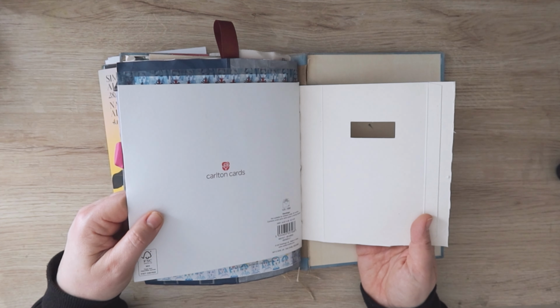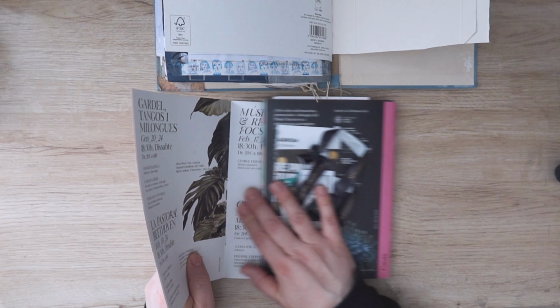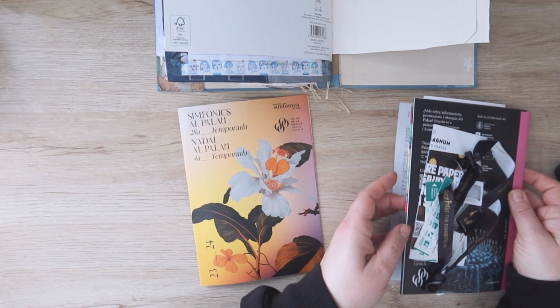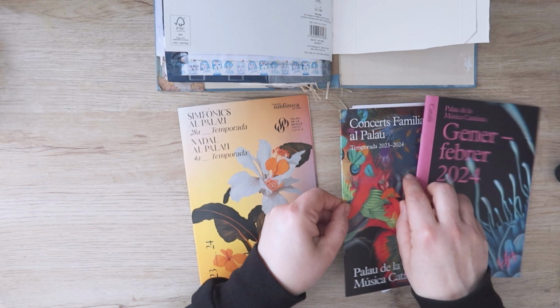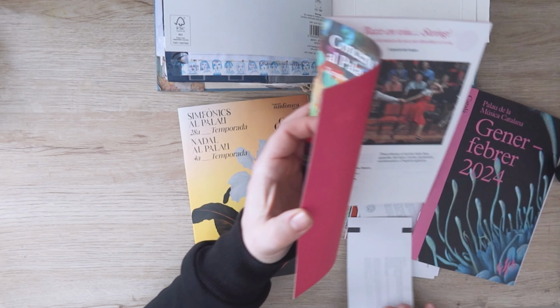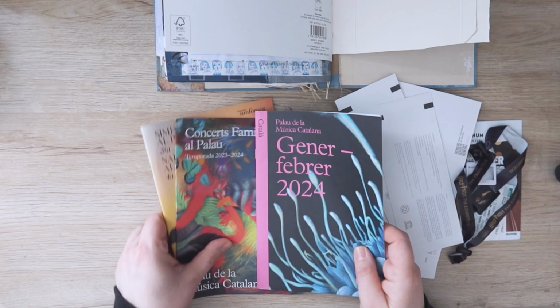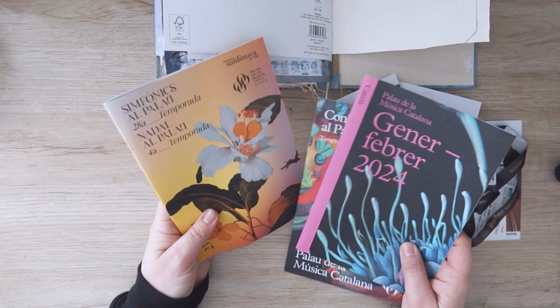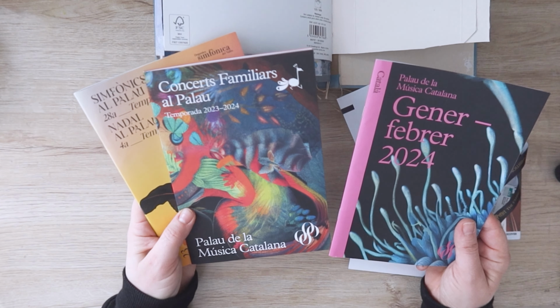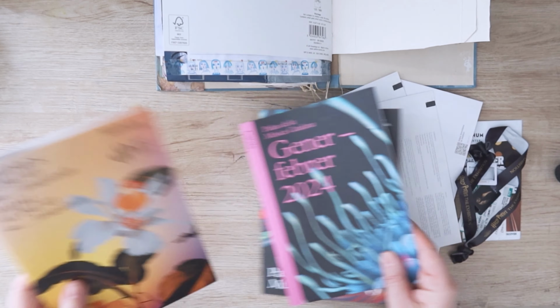So let's do this. Before we start, let's just look at some of the stuff that I brought with me from Barcelona. These are leaflets from Palau de la Música Catalana, and I just loved the covers, the flowers and the colors. I think this is what drew me to those, and I picked them up.